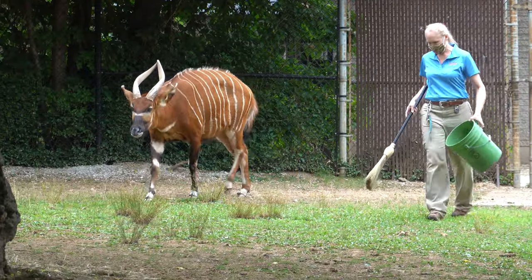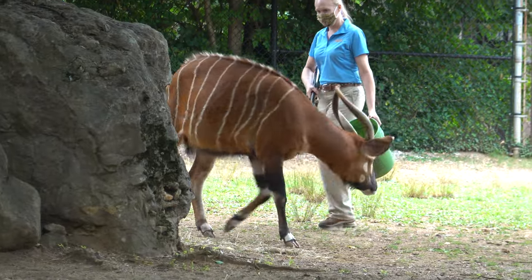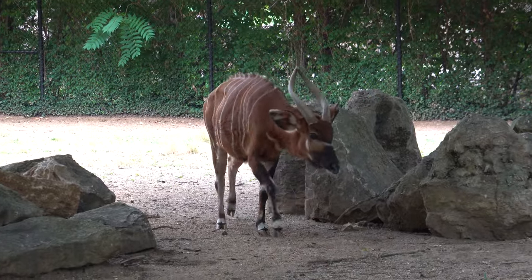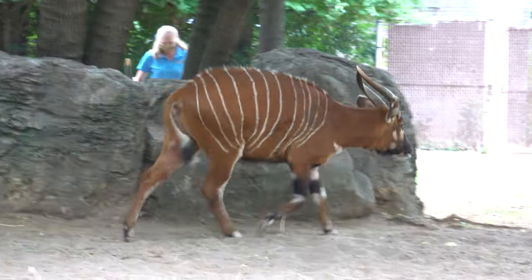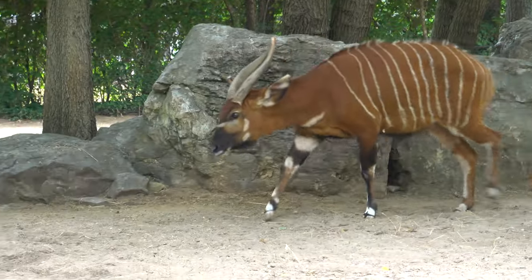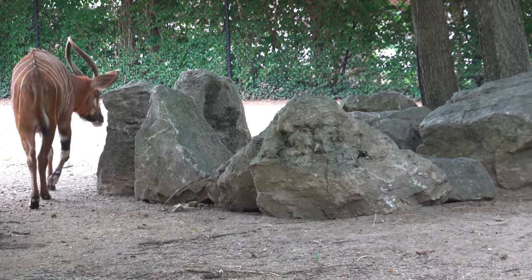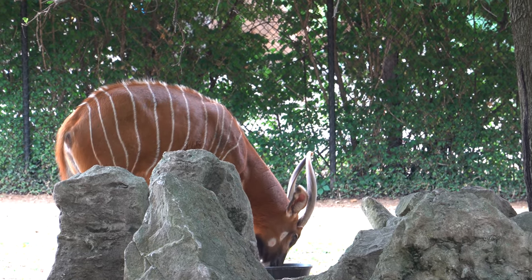Food time? I think it might be food time. These are some bongos, by the way. Definitely eating time. Quite content bongo, chowing down.